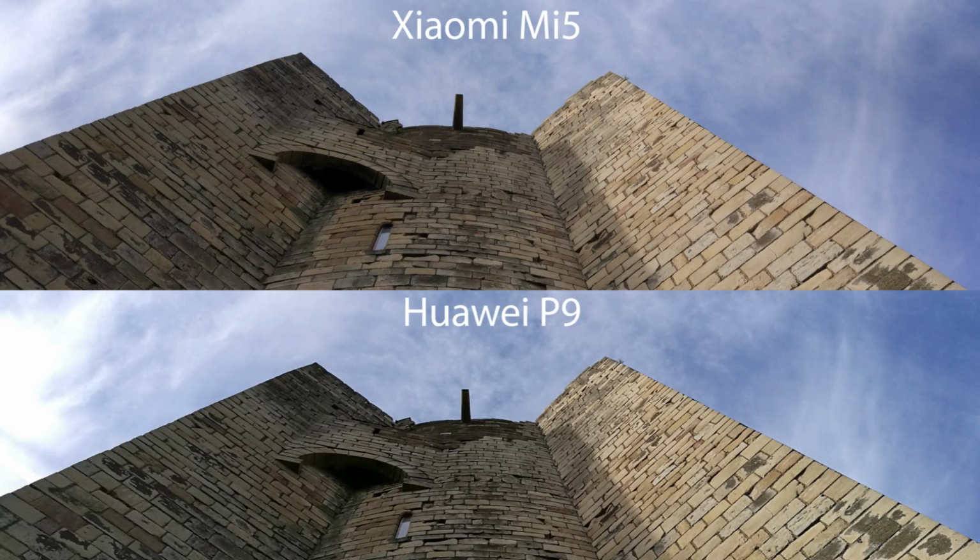So here we've got a 16:9, and I think both look great. They're really sharp, they're really detailed, and both are just great images. I think the P9 wins it though because it's a little bit more colour accurate. Dynamic range on both is fantastic, but the P9 does take it.